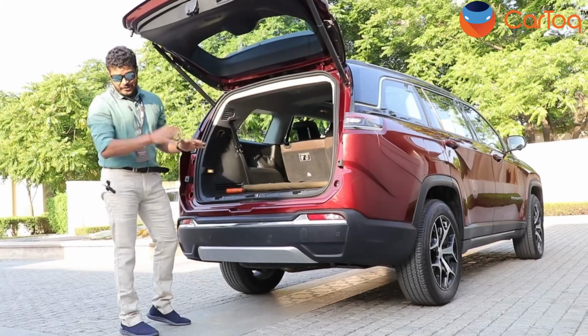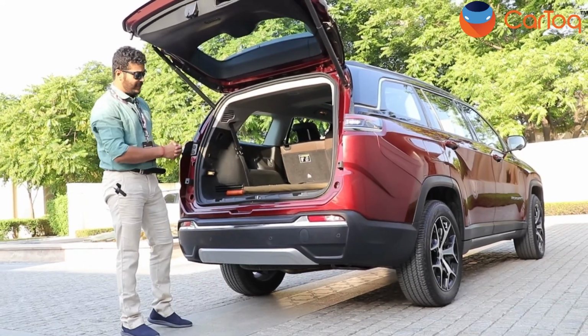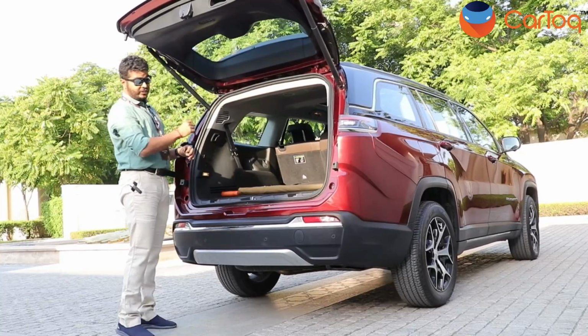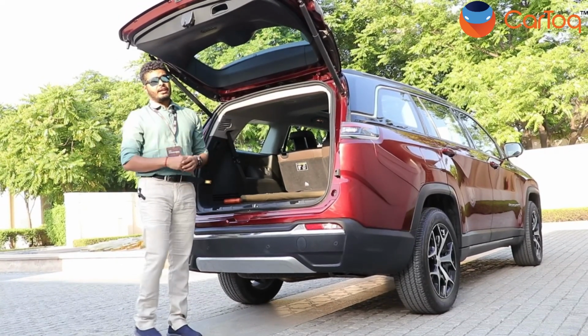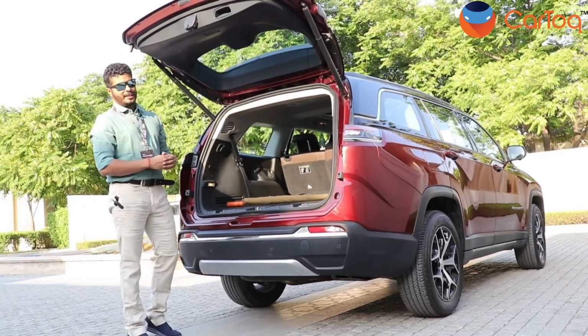So you can actually move homes with this amount of space. But let's check out the biggest addition in the Jeep Meridian over the Compass, which is the third row seats. Let's get inside the car and check out what it all has to offer from the cabin.